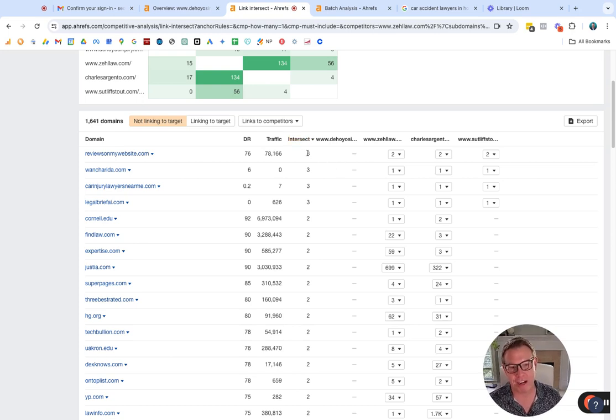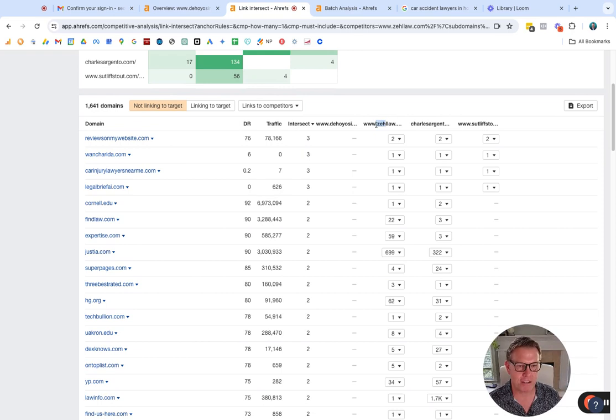So we see it right here, and I've got it sorted by link intersect. This is position 1, 2, and 3 in Google Maps. You can see right here that all 3 of these law firms have backlinks from these 4 sites: Reviews on My Website, wacharita, whatever that is, car injury lawyers near me, and legalbriefai.com. Position 1, 2, and 3, all 3 of these firms have backlinks from these 4 sites. And then you can see De Hoyos doesn't have backlinks from any of these 4 sites.